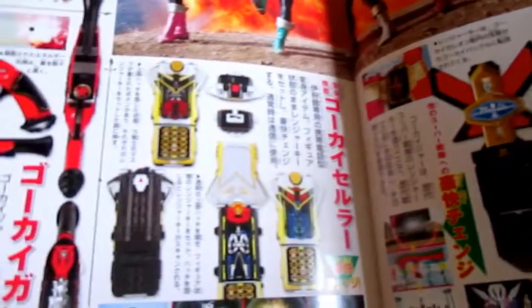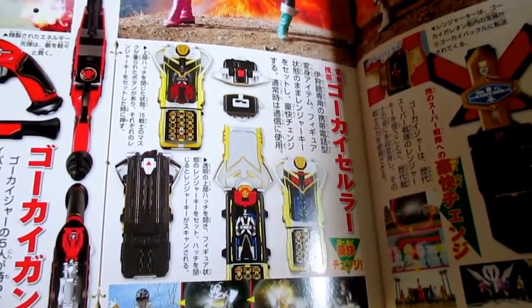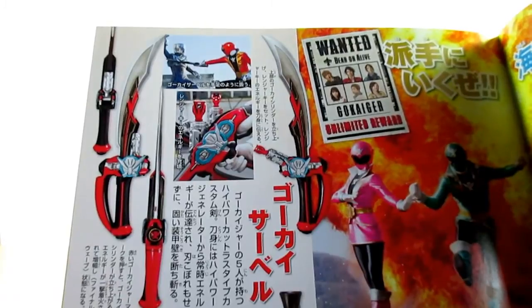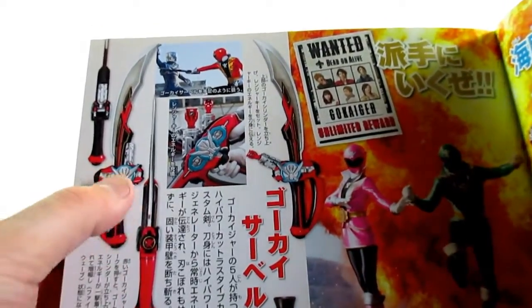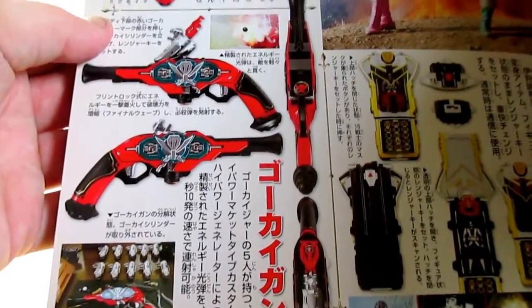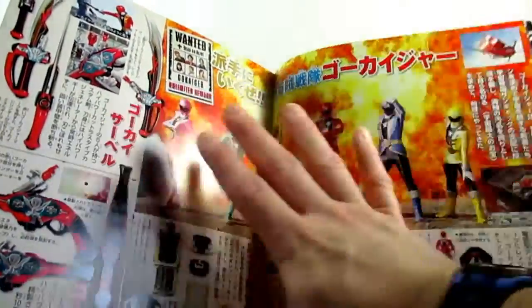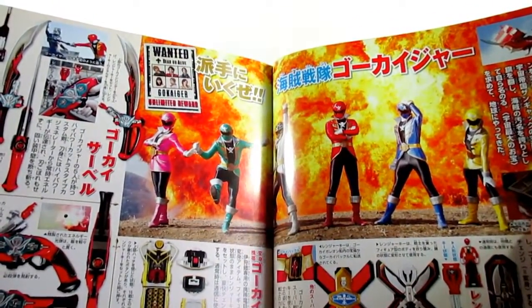And then on the next page right here, here is Gokai Silver's transformation device, which is the Gokai Cellular. And then here are the 5 Gokaigers' primary weapons. I said weapons with an S, but here is the Gokai Saber and the Gokai Gun. And pretty much, as you can see, friends, they're just giving us information all in kanji on what everything does. That's pretty much the whole purpose of all these Shogakukan books or Super Complete Works books.